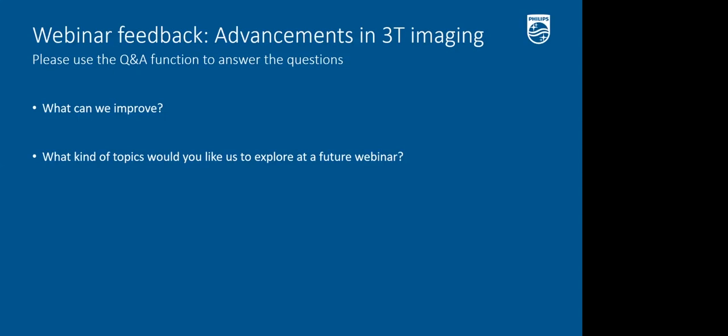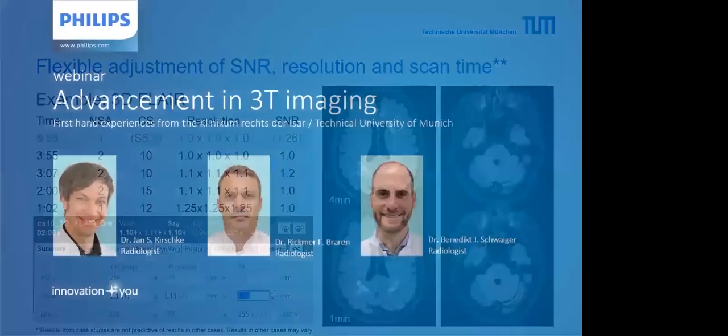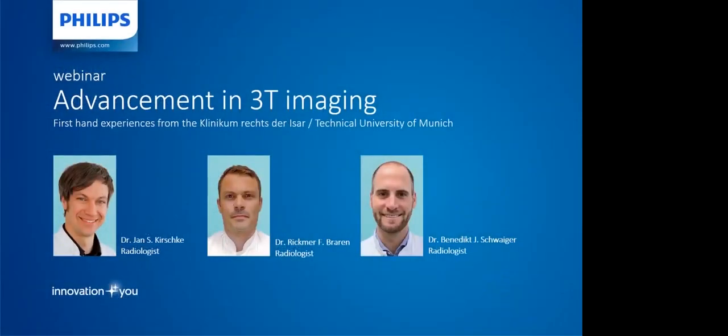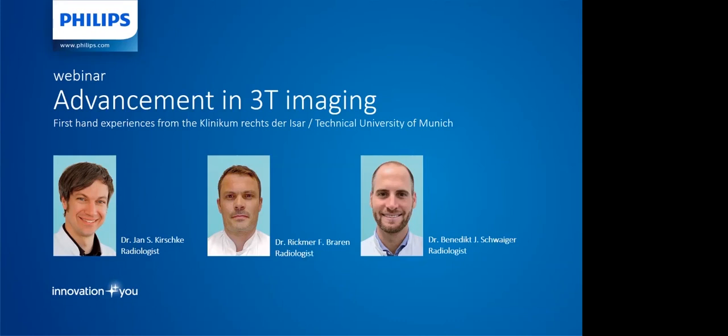So you only showed Compressed Sense in the brain. Can it also be used in the spine, and what is your experience there? Yeah, so we started off with the brain because it's a little bit easier to implement and use in the brain. In the spine, it can be used as well. The advantages in the spine are probably not as high as in the brain if we stay with 2D sequences.